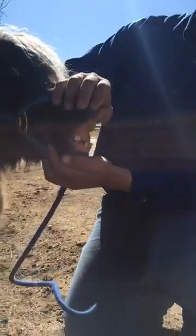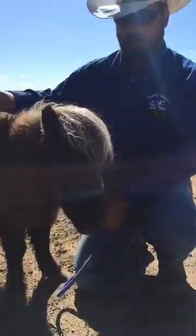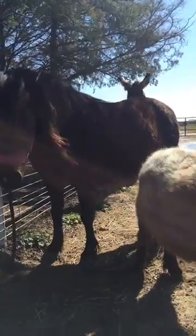Look at that. Ooh. Those teeth don't line up at all. But that doesn't seem to bother her much. She stays plenty fat. In fact, a big problem with ponies in general is that they'll overeat. And so she doesn't have a problem putting on weight. We have to actually limit what she eats.